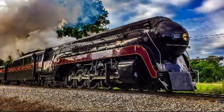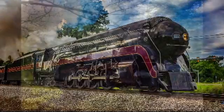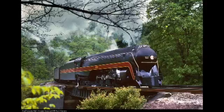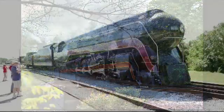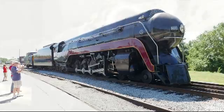And of course, the great example is the 611, and the 611 is up and running and on the tracks. How big of an accomplishment is that to have the 611 up and running again? The 611 was an enormous accomplishment. It is the last of the J-class steam engines, and there were 13 or 14 built. Anyway, there were several built, and the 611 is the only one that survives.